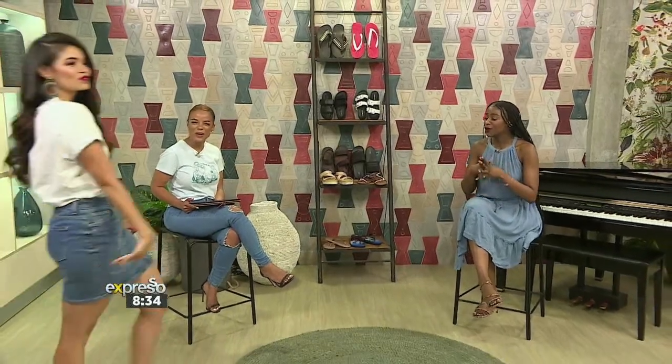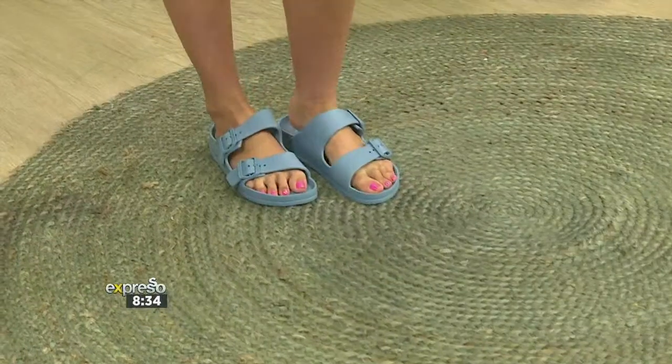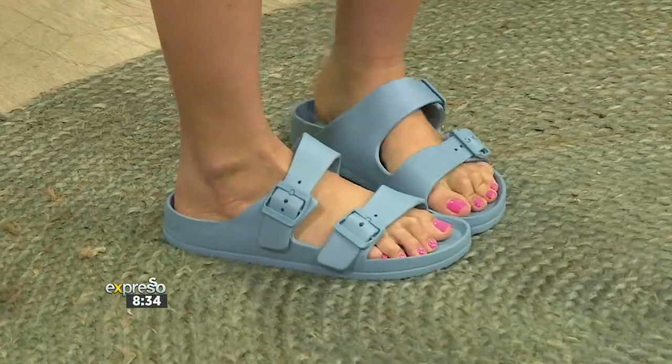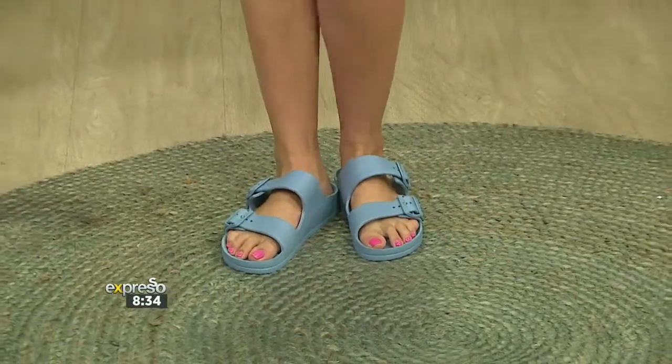All right, so we've got one of my favorite comfort sandals, which are really good. This is really great for maybe a beach day. I really think that this works well. So we've paired that with a lovely denim skirt and a t-shirt. But of course, you can wear these with jeans. You could wear them with a skirt, a flowy dress.